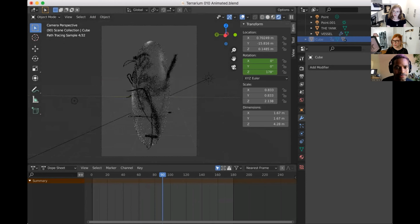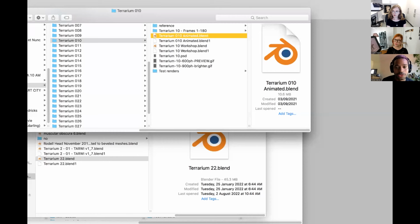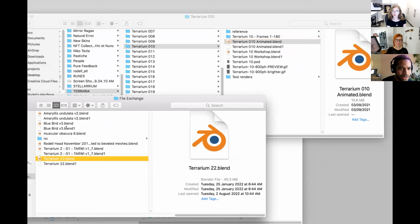So I'll share two things, and I'll try not to spend too much time. The first one I want to show you is what I did after the terrariums.